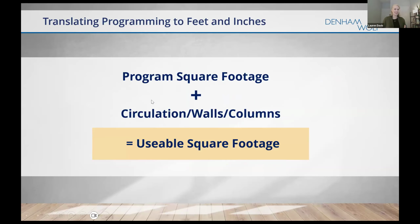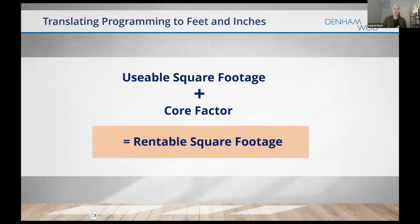So another way to look at this: program square footage plus circulation, walls, and columns gets us to our usable square footage number. Our usable square footage plus our core factor gets us to our rentable square footage number. And our rentable square footage is what we go shopping for.